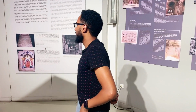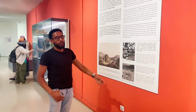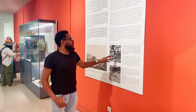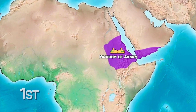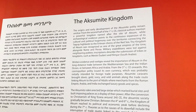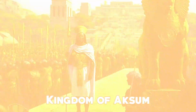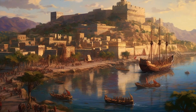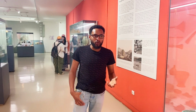So one of the kingdoms to talk about, or time periods within Ethiopia's history, is the Axumite Kingdom. The Axumite Kingdom was one of the most powerful kingdoms in the world, starting from the 1st century all the way to the 7th century when it starts to decline. But it's said to be one of the main powers in the world during the Roman, Persian, and the Chinese, and then the Ethiopian Axumite Empire was the 4th most powerful nation.